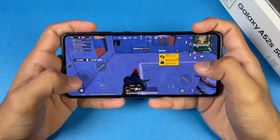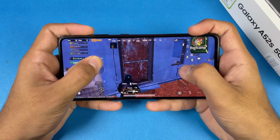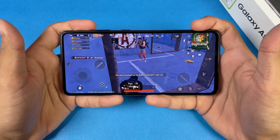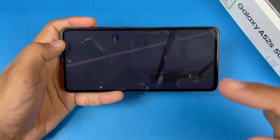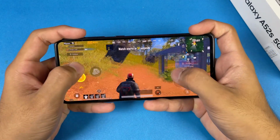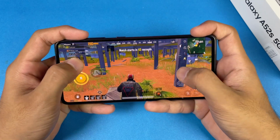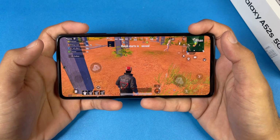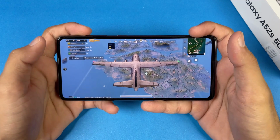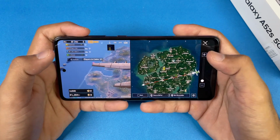And let's see how the A52s performs in the Sanhok. And you can see a very big FPS drop on this phone, 48 FPS, 50 FPS. So now let's play one more time. We are again in the Sanhok, 60 FPS. Let's see if we have any lag when we are again in the boot camp. Let's see, and again we have 56 FPS, 55 FPS, and again 58.